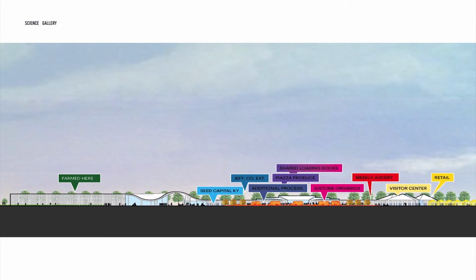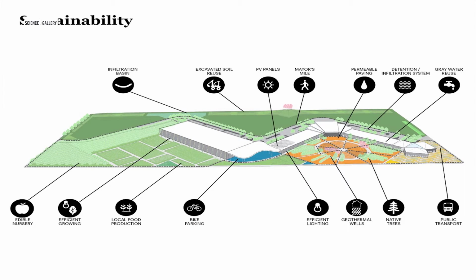So really representing a rainbow of the food industry, from retail through to processing, and also our indoor controlled environment growing with Frontier. And there are also a number of sustainability measures that we have in place at the food port, including using a lot of the excavated soil to develop this kind of berm along the western edge to buffer from the rest of the neighborhood, inserting a public walking and bike path.